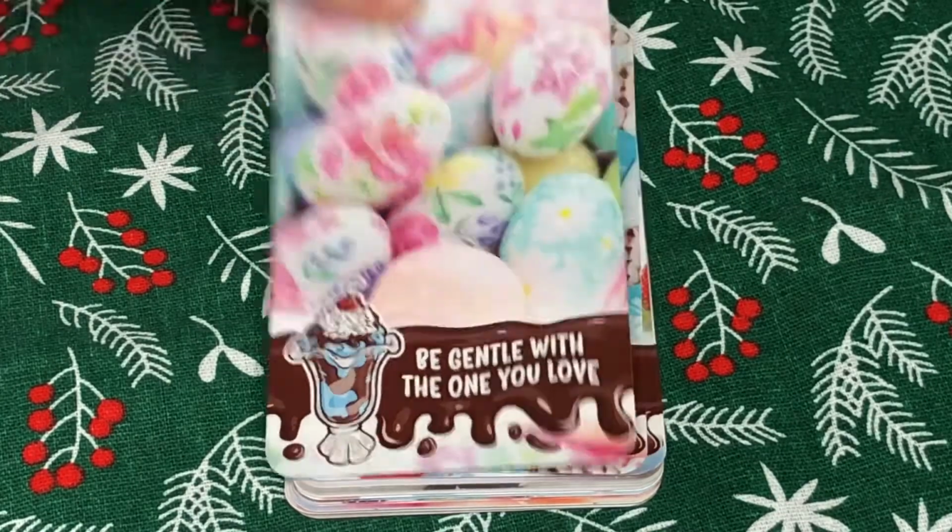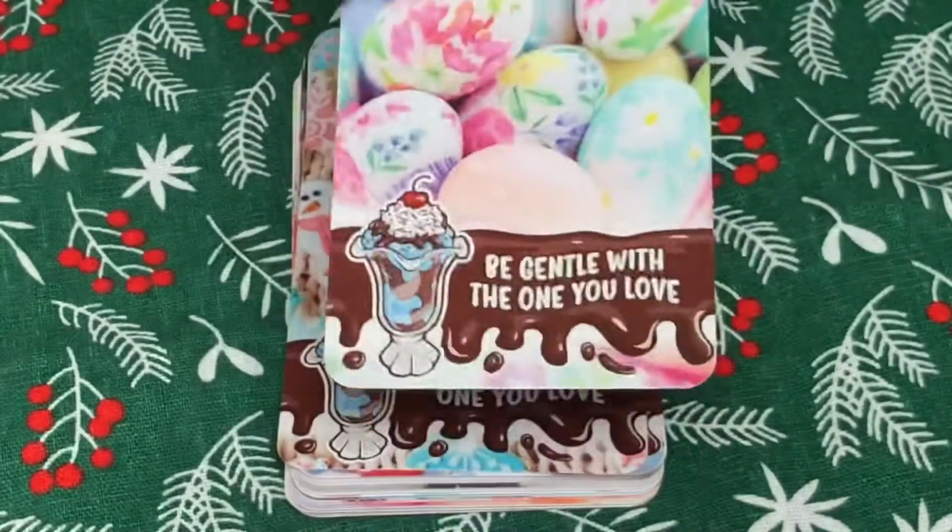Uplift the one you love. Ooh, we're on blue. Bubblegum ice cream. Who knows?